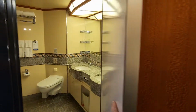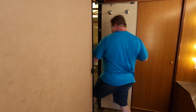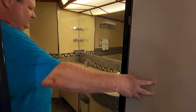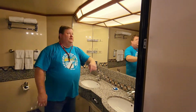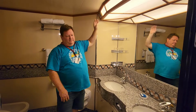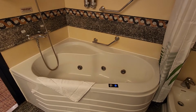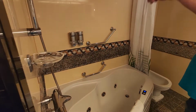We go one more door here. This is the Grand Suite's bathroom. So as you enter, you'll see that there are 2 sinks, shelves on each side. You have a charging point for like a shaver. It'll trip real easy. You have a small soaker jacuzzi tub in here. It has a removable shower head.